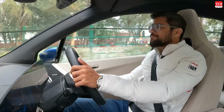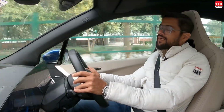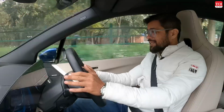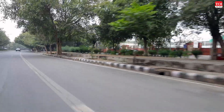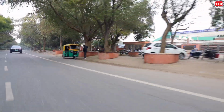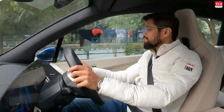Talking of performance, it's a 111.5 kilowatt hour battery that you've got here, and it will do 0 to 100 in under 5 seconds. Now that's crazy for a vehicle that weighs over 2 tons, and it's got close to 520 horsepower and 765 newton meters of torque, and it's really fast in a straight line, and that makes it quite fun to drive.